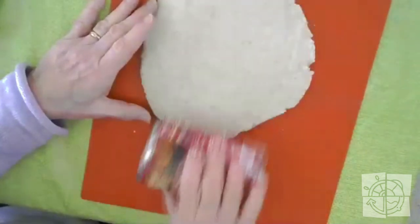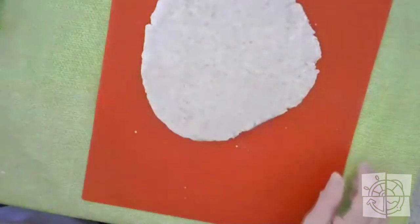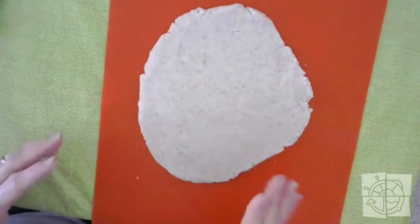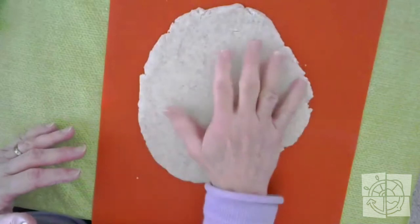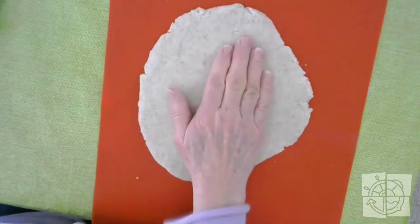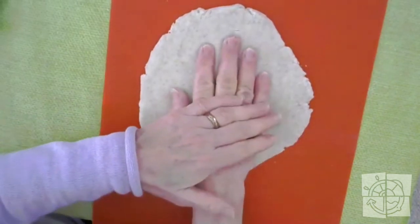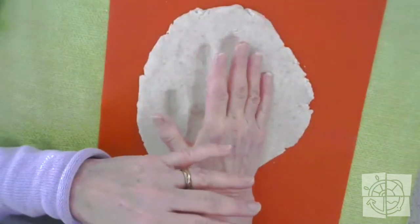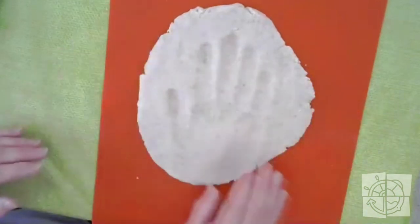Okay, and I gotta make it a little bit even. There. Oops, it's off screen. Let's pull it down. Okay, so next, this is fun. Take my hand and hold it in the shape of a mitten. I have gloves with fingers, but I also have mittens like this. So I'm gonna press my hand into my dough to make it look like a mitten. Smush, smush, smush. And then pick it up. There, can you see? I hope you can see the handprint that I made.